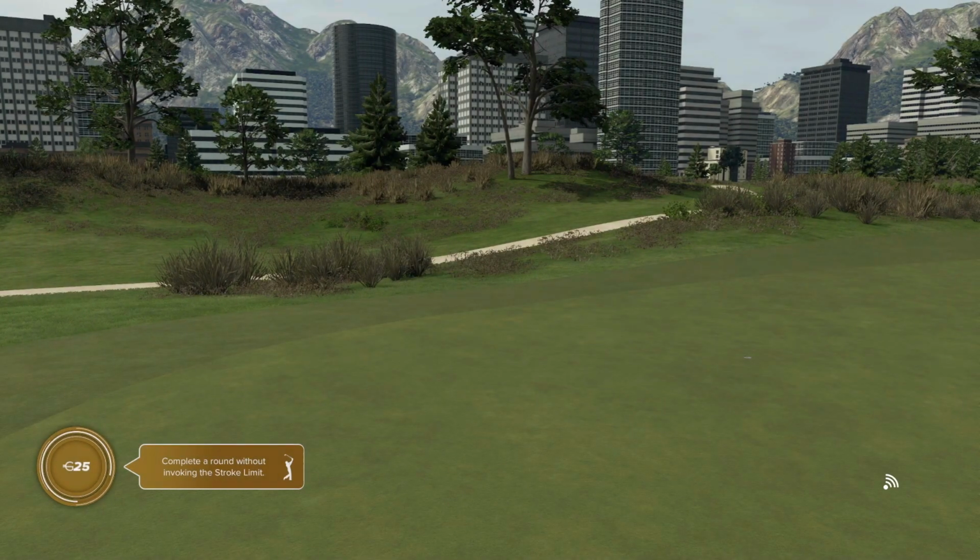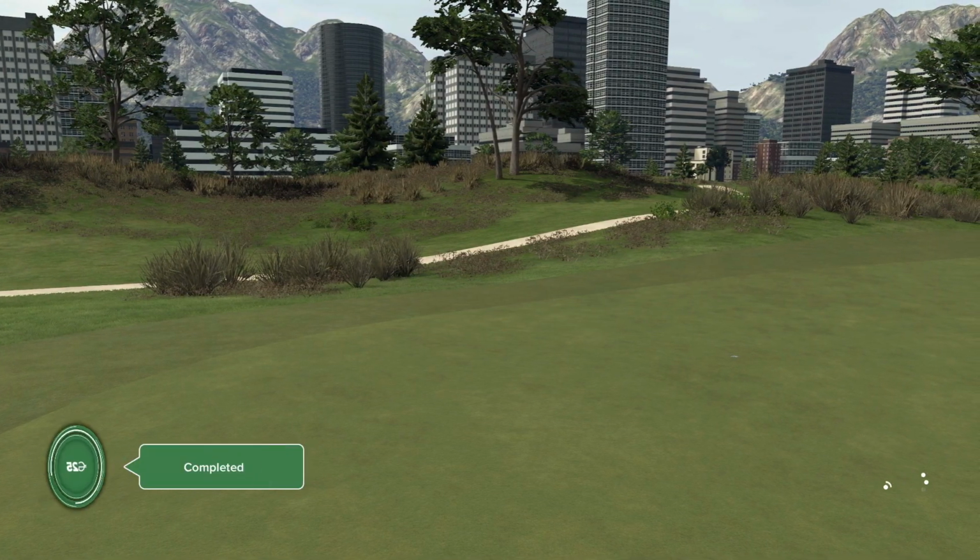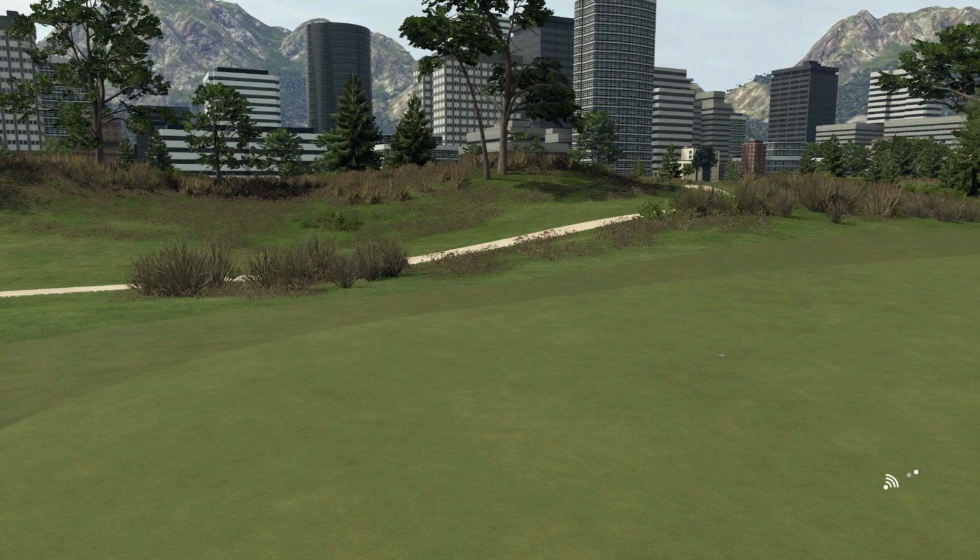All right, so there we go. One over. Oh, only one birdie today. Two bogeys. Still, beautiful, beautiful course. I enjoyed my round. All right, so there we have it.